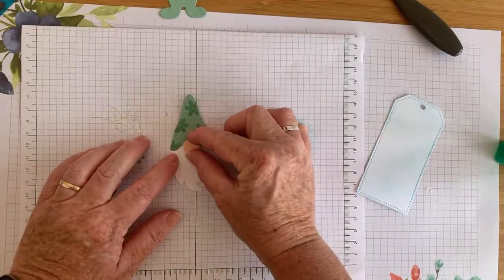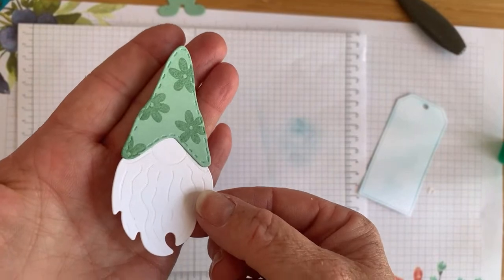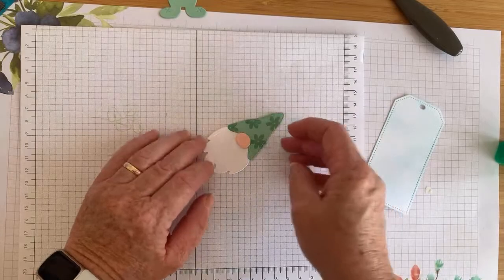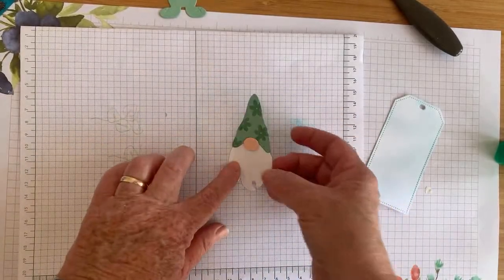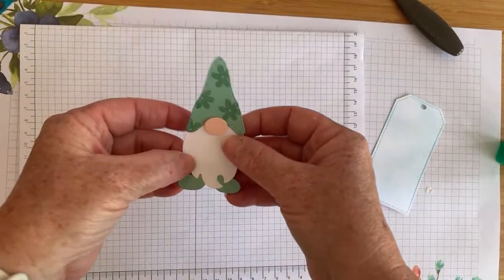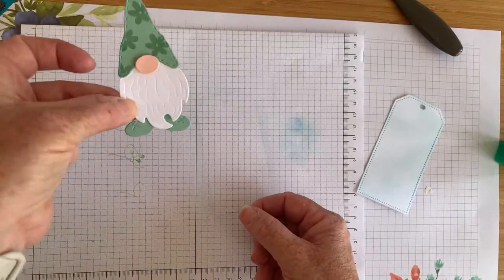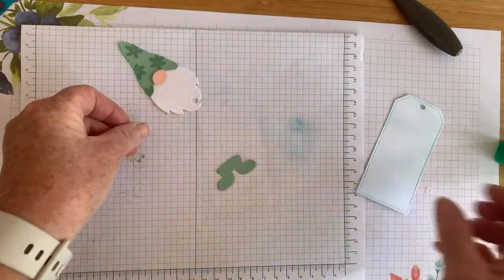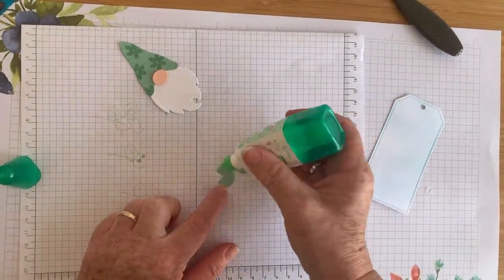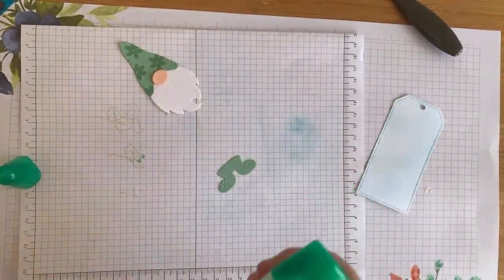Right, so I'm going to put the gnome nose on, and if you can see, it sits over his nose. Then I'm going to cover it up with the die cut nose, and I've put a tiny mini dimensional on the back. How cute is that? And then we're going to put his feet underneath. He doesn't actually have a body die cut, just a beard and some feet. I'm loving it. It doesn't take much to amuse me, I have to say. Little things please little minds.